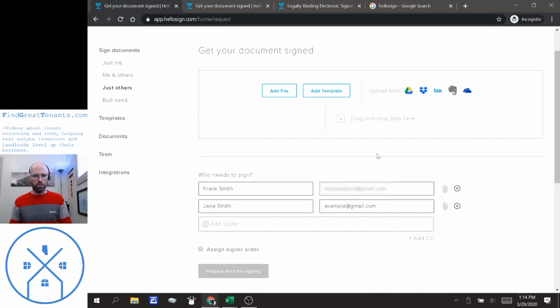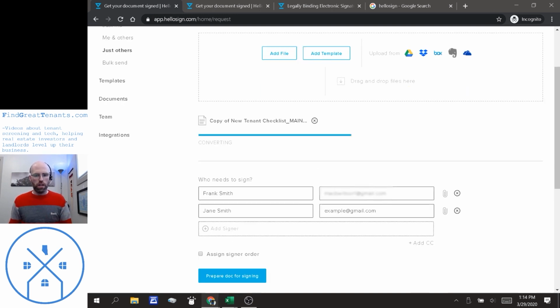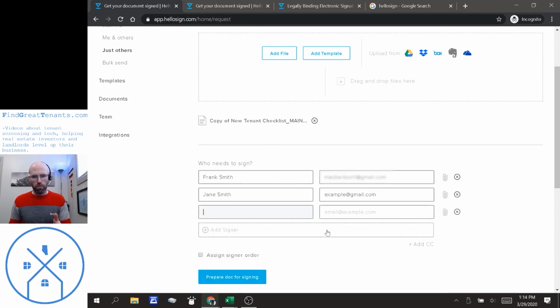There you go. Perfect. So this is for just others. You can see the options right here. I'm just going to quickly add a file. As well, you can do it from online storage, from Google Drive or Dropbox. So let's just go up to here. Going to drop in a move-in checklist I use for new tenants moving into one of my properties, for demonstration purposes. Now down here I pre-built some names in, so I've got Frank Smith and Jane Smith, example.com email, whatever. You can add more people in if you've got more parties to sign.